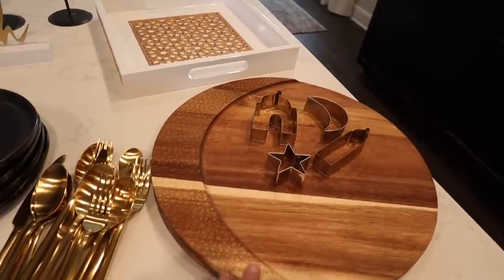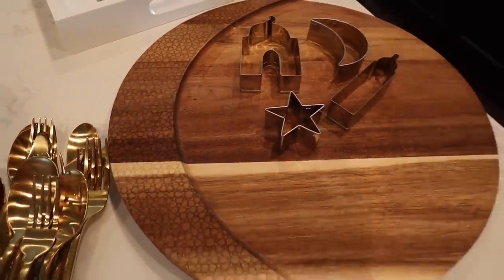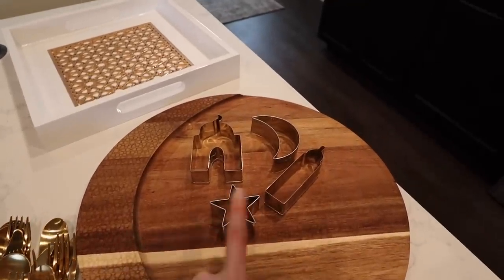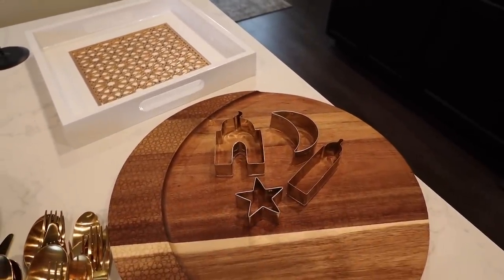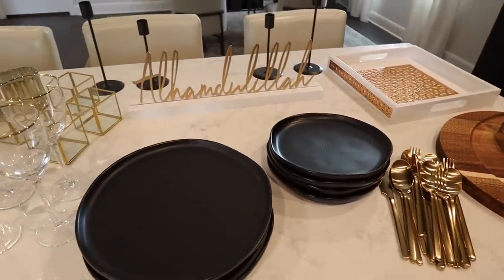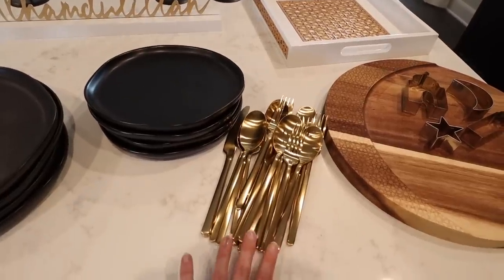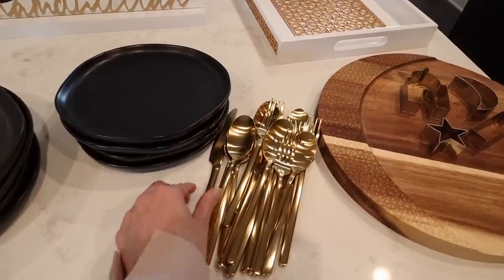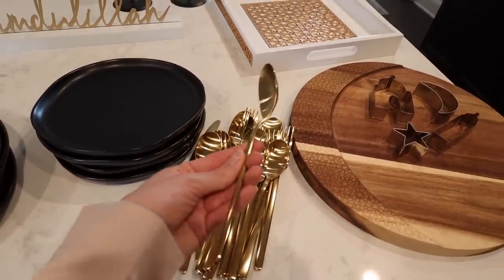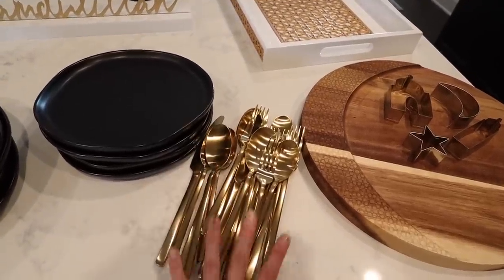This cutting board is also from them. It has this crescent design with this Moroccan pattern. So beautiful. And then also these Ramadan cookie cutters, which I really want to do some Eid cookies with this year. Everything else is mainly from Target, Amazon, Etsy. I did go ahead and pick up a new set of gold silverware from Amazon this year, and I really love the quality and the shape. It's really nice, modern, so beautiful.